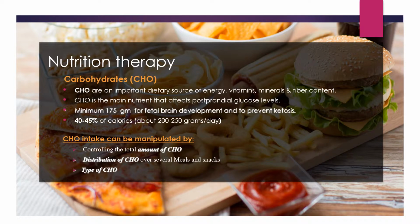Carbohydrate is the main nutrient that affects the postprandial blood glucose level, and it should be based on the metabolic profile and the treatment goal, but it should be at least a minimum of 175 grams per day to provide glucose for the development of the fetal brain and also to prevent ketosis. Carbohydrate intake can be manipulated in various ways: by controlling the total amount of carbohydrate, by the distribution of carbohydrate over several meals and snacks, or by taking different kinds of carbohydrates, simple versus complex.